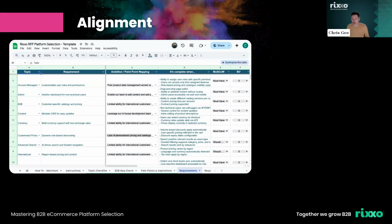Let's just align your request for that feature to an ambition or pain point. Give me context why you want it. And then set your stall out for how you're going to measure that that's done. What? Just a couple of bullet points. That's going to be complete when X, Y, Z.